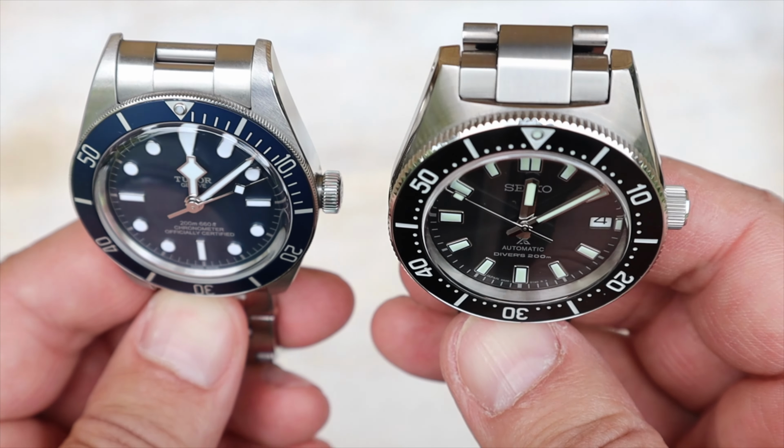Interestingly enough, Tudor raised their prices 2 times since I bought my Black Bay 58, and Seiko prices stayed the same for 2 years. For now, and in Canada at least. Not sure if the situation is different in other countries. Let me know in the comments if Seiko raised prices within the last 2 years in your country. Anyway, here are these two popular and hyped diver watches from Seiko and Tudor. Let's find out which one is worth the money.